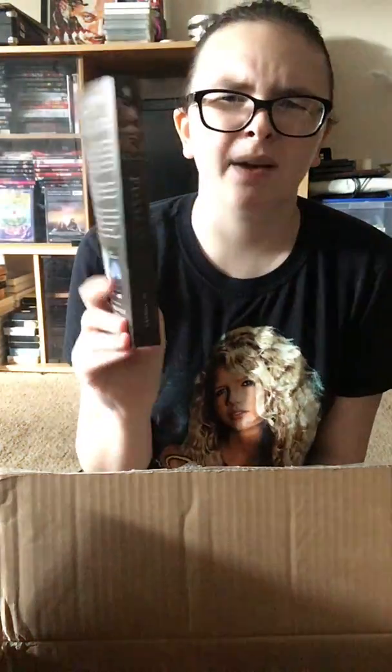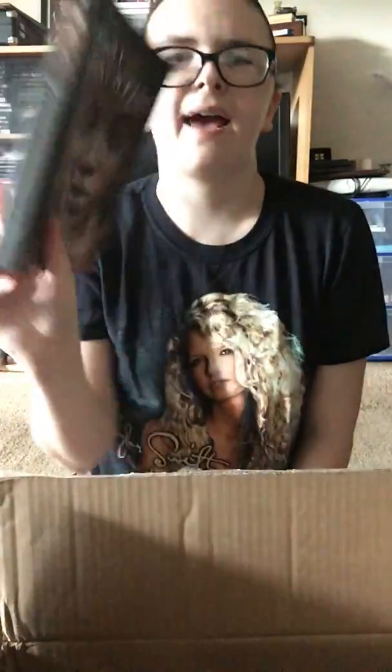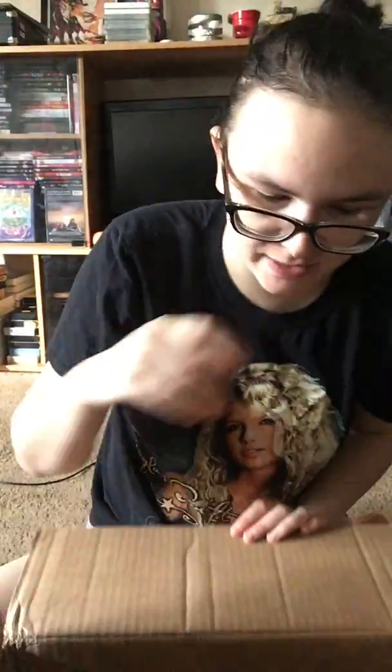I think the second one is the one I have. The second one I have in the box is Book of Shadows. That's the one I have in the box, so once I dig it up, I'll put it in there. So yeah, I'm really excited about that.